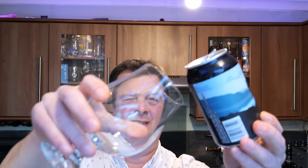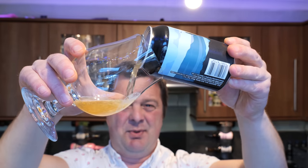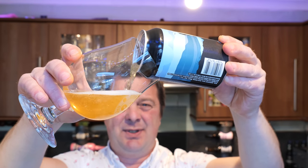Last one. Taproom, British Craft Beer Selection, Dovestone IPA, India Pale Ale, 4.8% ABV. Here we go. I don't know who brews this one. We'll have a little look now, see if we can work it out.